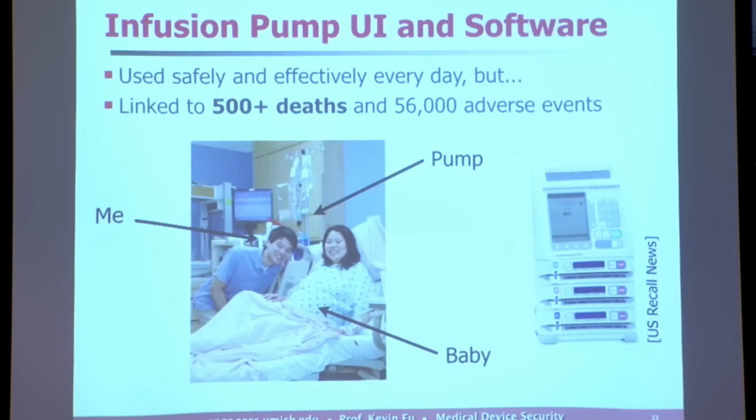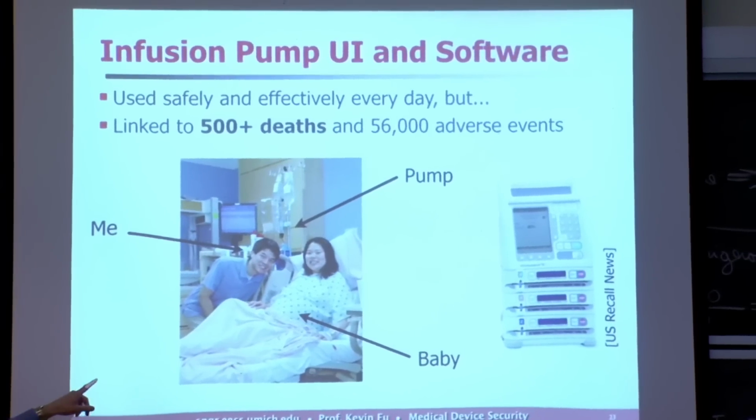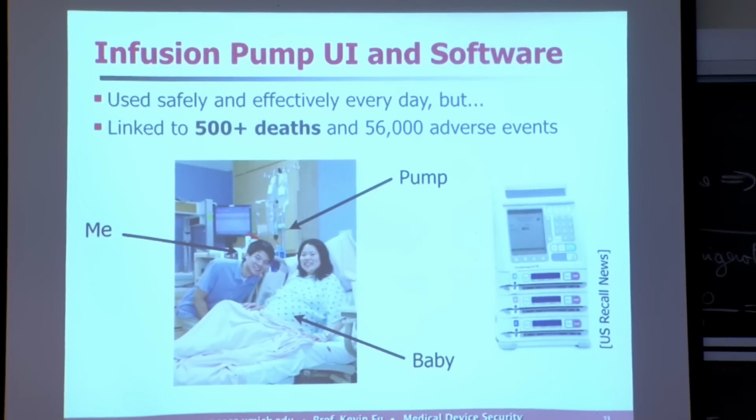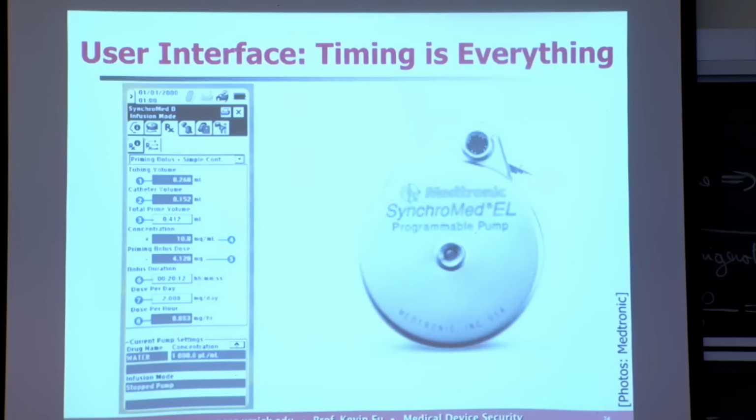So I set out on some life experience of my own. My wife asked to remain anonymous, so she said as long as I don't reveal her name. So that's me. That's our infusion pump in the back, and that's our baby in there. For us, luckily, the pump worked just fine. But pumps are great for delivering medical care, they have also resulted in over 500 deaths due to various forms of malfunctions. So I'm going to tell you about one more malfunction.